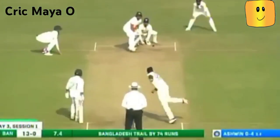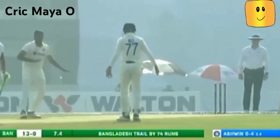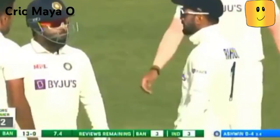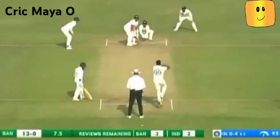Just past that player. Nicely done. That'll be... maybe wants them to go for it. You're on screen now, Chris. So, reaction from the Indian players.